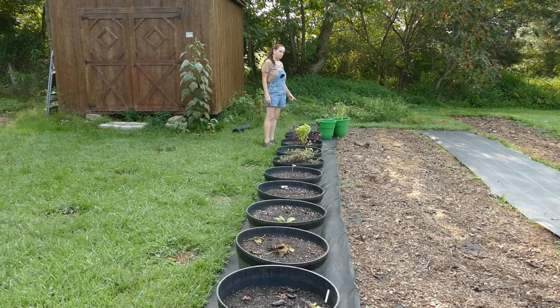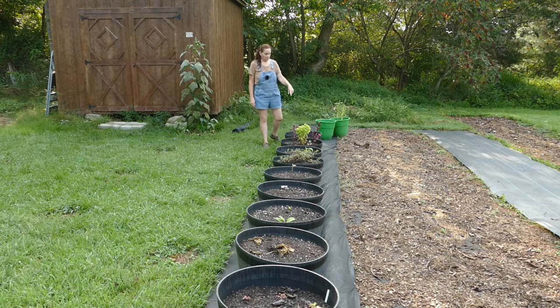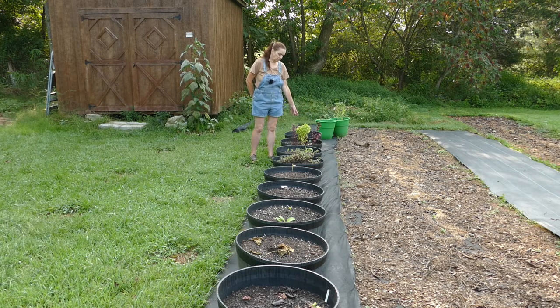New arrangement for these pots is working out pretty nicely so far. I have lemon basil over here, chives, and the volunteer avocado tree, which I'm not sure what I'm going to do with yet. This was the statice that died. Sweet basil and the purple basil. The sweet basil is still fairly bushy, but the purple basil has started to bloom, and so I'm just going to let that reseed itself.